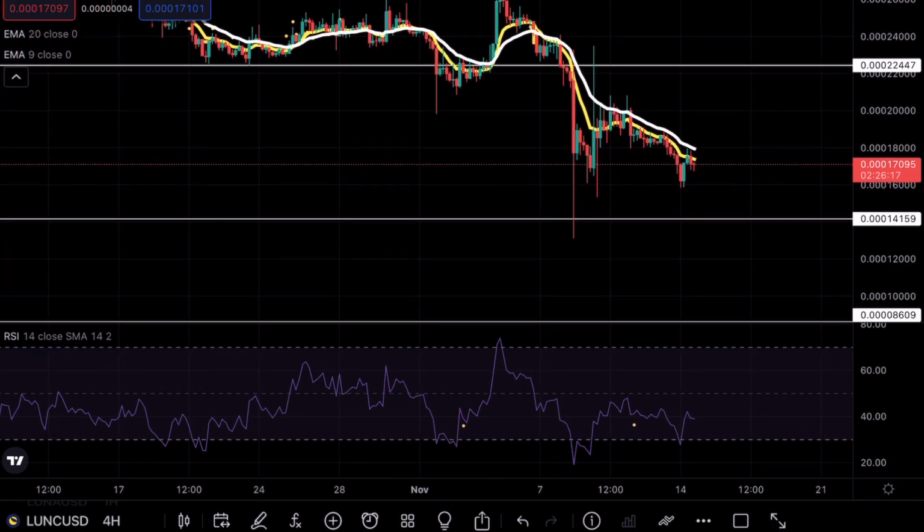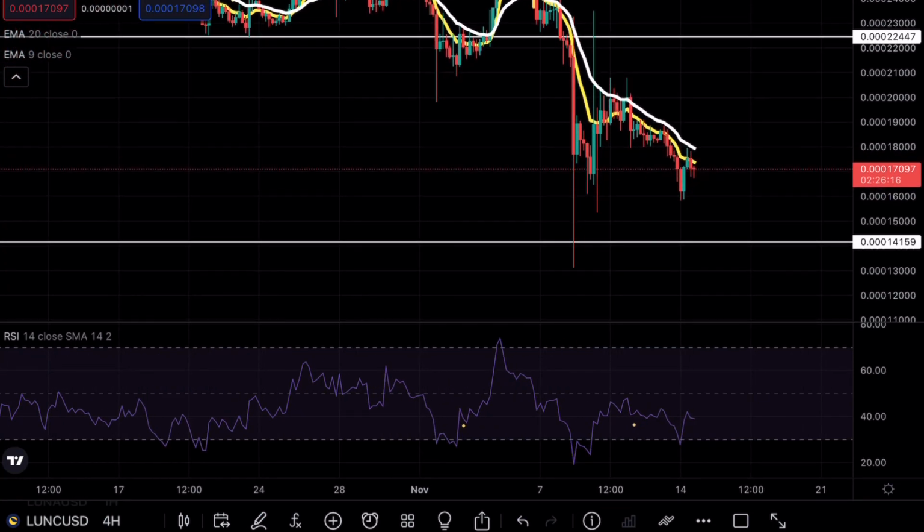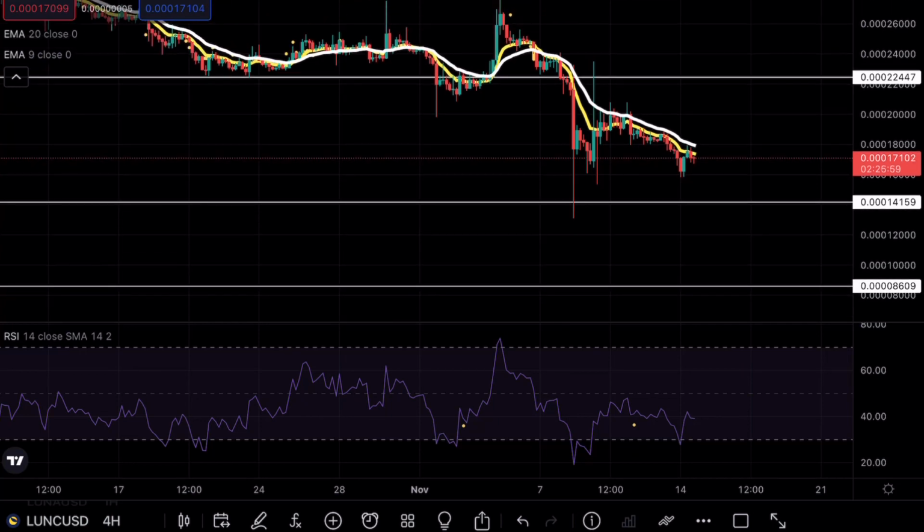As you guys know, when we are trading in capitulation markets, you don't want to be trading altcoins and definitely don't want to be sitting in Luna Classic because of the volatility. This is an opportunity for you guys to enter shorting positions, but if you are looking to DCA for whatever reason, your best bet would be trying to DCA around this 86 mark.